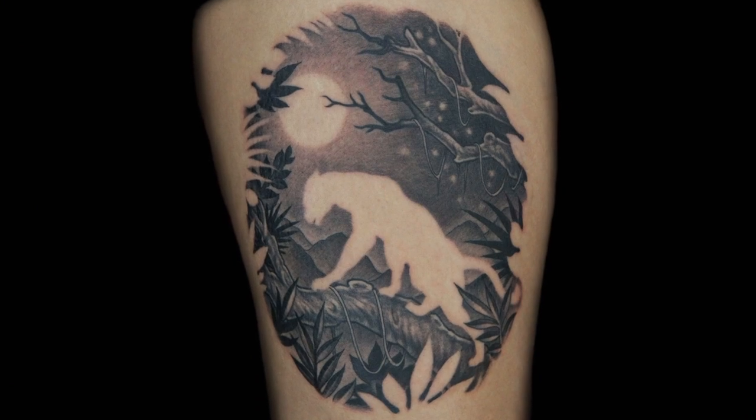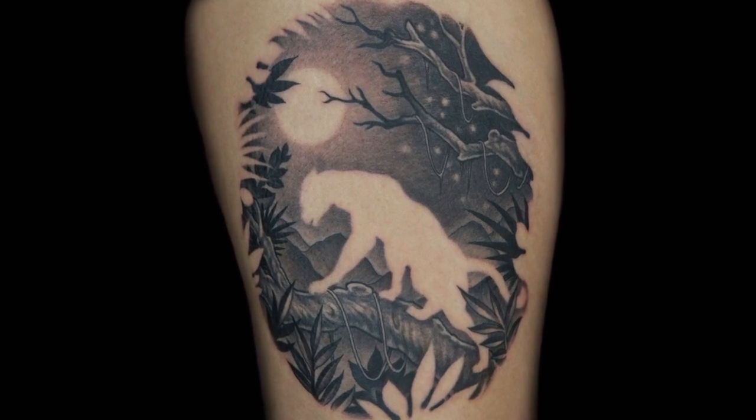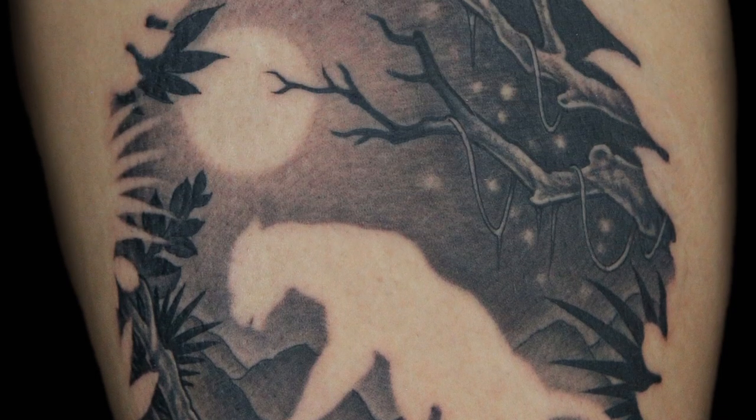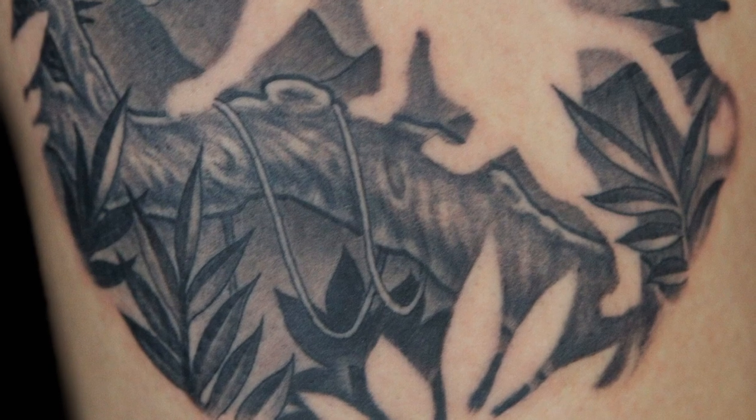Juan, I really love this tattoo. It's super powerful. It's a great composition. The way you have negatives coming in and then stark black images right behind those negatives, it creates a strong border and it's really well balanced. You threw some really nice detail in this thing. I really love what you did with these vines wrapped around the trees there.